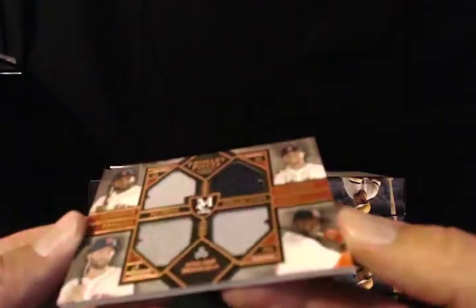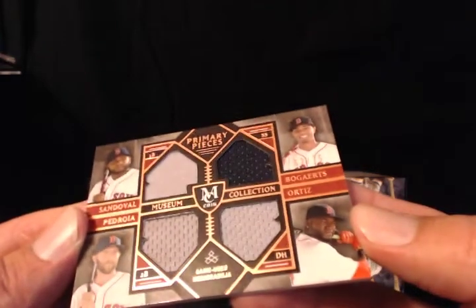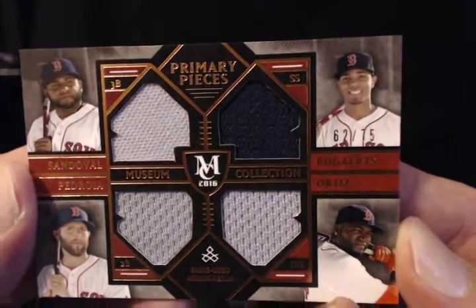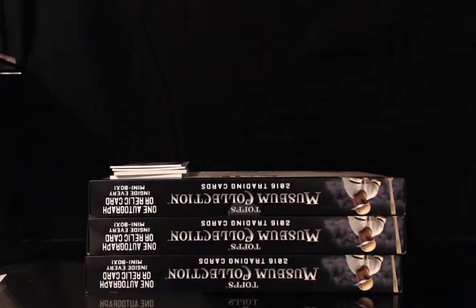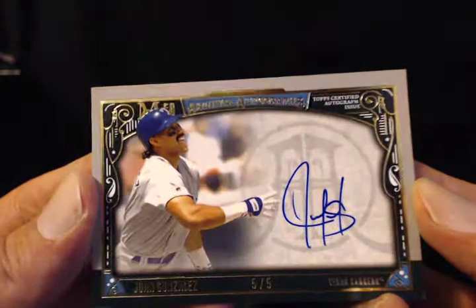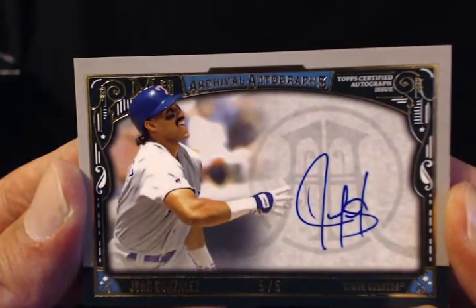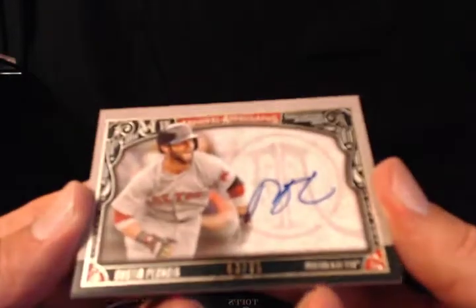For the Red Sox, primary pieces. Sandoval, Pedroia, Bogaerts, and Ortiz. I don't think that's how you say his last name. How do you say his... 62/75. Juan Gonzalez, 5/5 for the Rangers. Sweet. Texas was a good team to have. That dude was pretty good. Yeah. Dustin Pedroia for the Red Sox, 63/75.